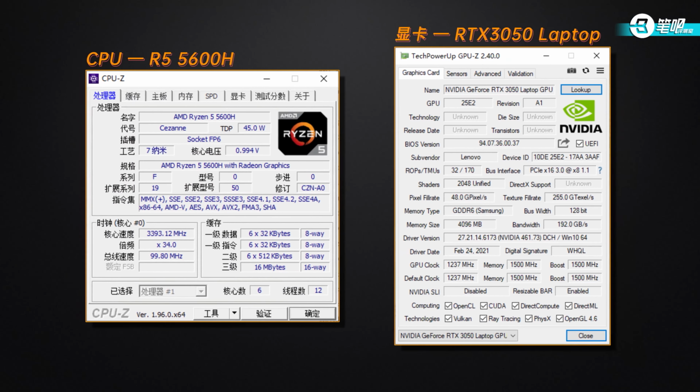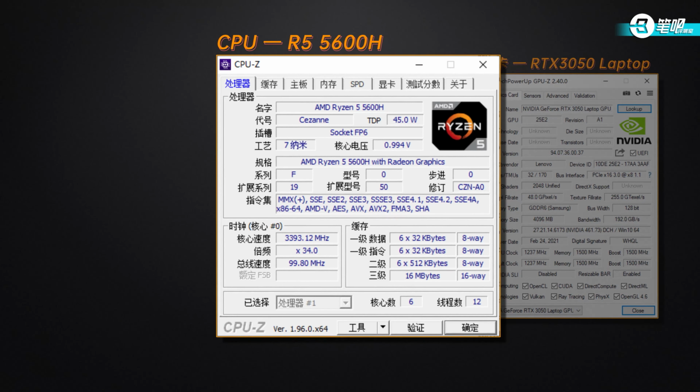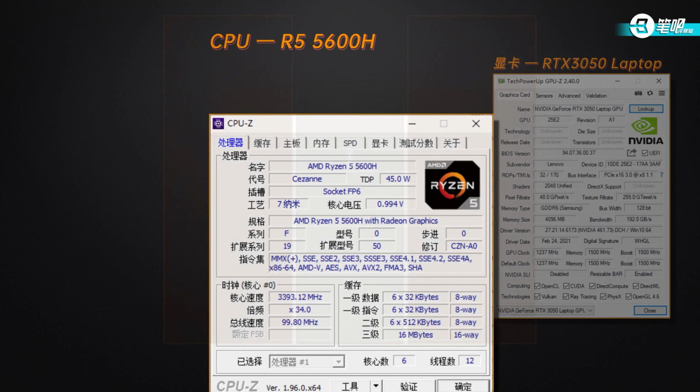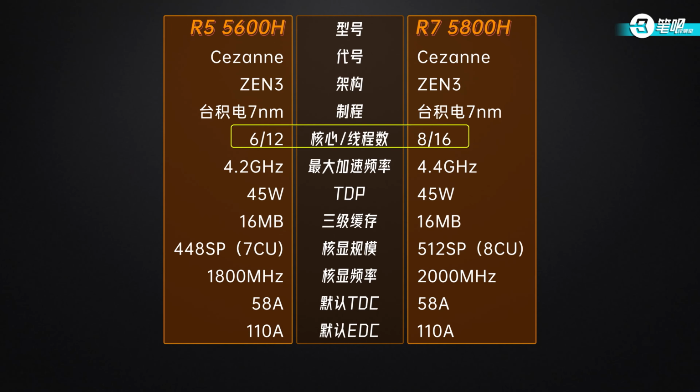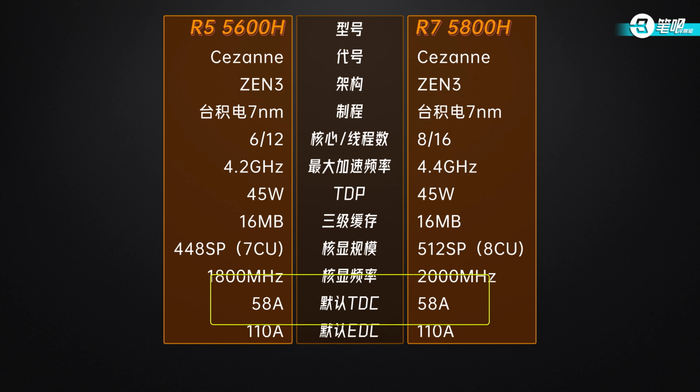Next, look at the performance test. This laptop is powered by AMD's mainstream CPU R5 5600H. AMD released its entry-level 6-core chip, but few laptops use it. It applies a Zen 3 architecture, with 6 cores and 12 threads. Max turbo frequency is 4.2 GHz. Its iGPU is downgraded to Vega 7 with a slight decrease in clock speed. The default TDC and EDC are 58 amp and 110 amp, the same as the 5800H.